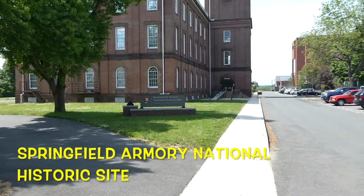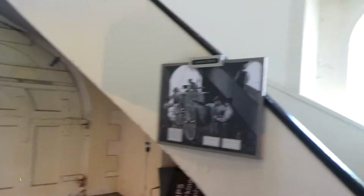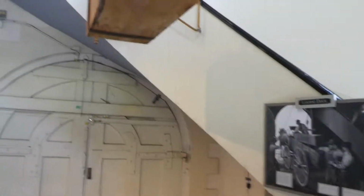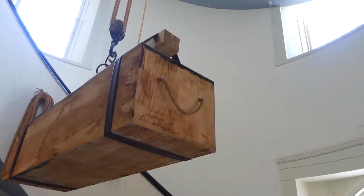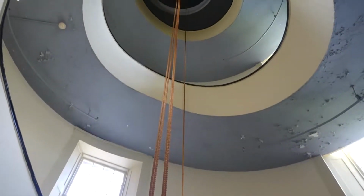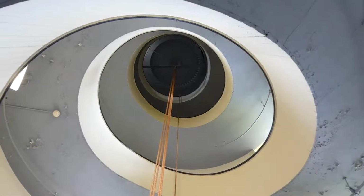Springfield Armory National Historic Site. Yeah, the old crane that lowers the count. Used to be a loading dock. Look up there. See how the thing pulled it? We did the work.